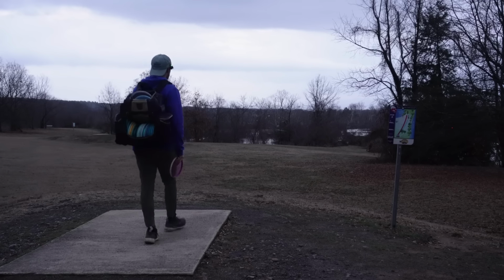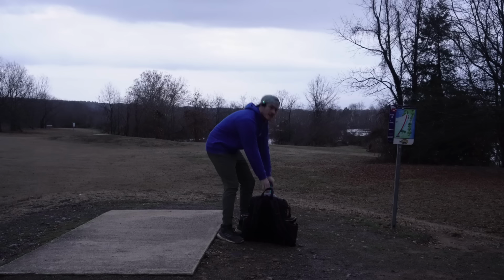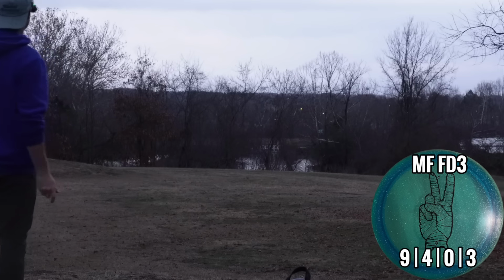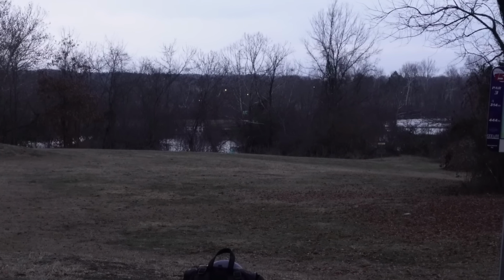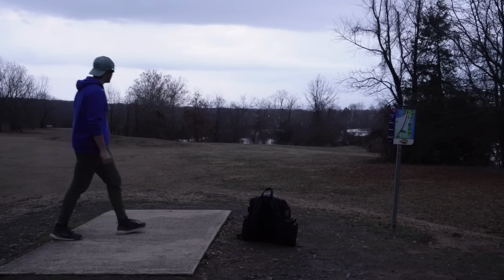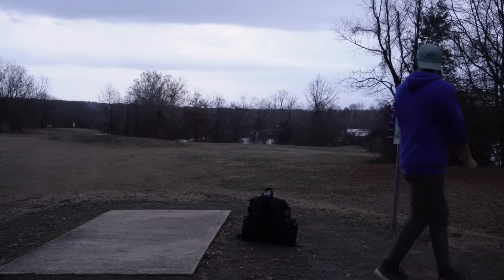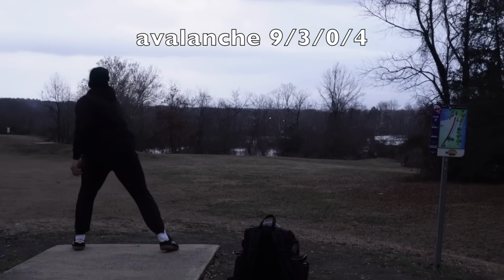Hole 15, 315 feet forehand with the FD3. There's still a chance for me. That got us a little bit closer. Here we go. Oh, we're gonna finish, right? Yeah. Another tester. Okay, I wonder what a park job feels like. How far is this one? 315. I think we're gonna go Avalanche, flex shot.